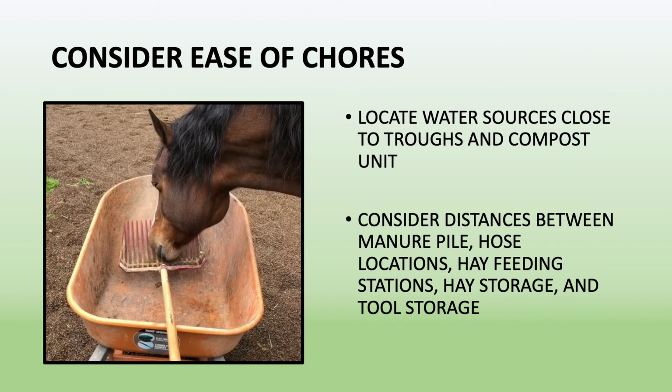Chore ease. I am really pleased with our layout, and yet I can easily walk almost 3 miles per day just distributing hay, picking up hay, and mucking. Consider the distance to your manure pile, water troughs, hay nets, hay storage, tool shed, and the locations of your hoses.